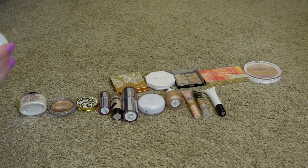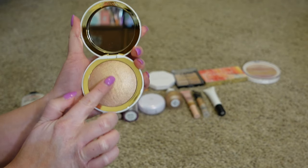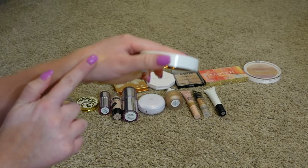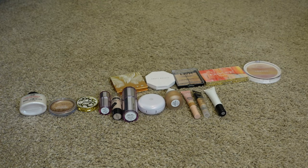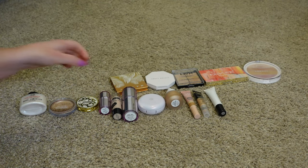So this is Sunscape Highlighter, and this is from M Cosmetics. This is in the shade Clarity. This is beautiful, okay? I'm sorry. I'm gonna keep this one too. Let's just move on. Let's start getting to ones that I'm gonna declutter here in a second.